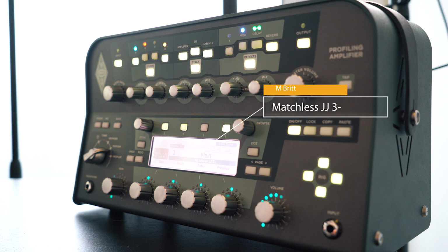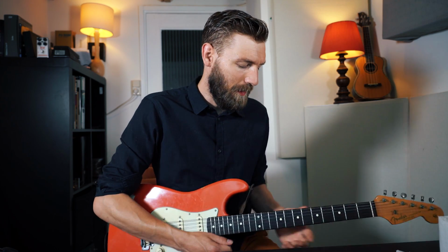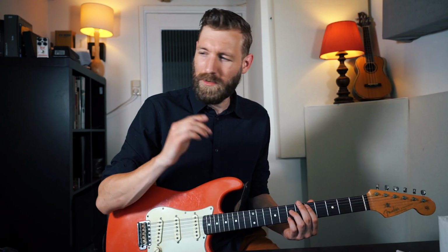Nothing wrong with that. Number 4, speaking of clean, this is one I use a lot. It's basically my favorite clean profile on the amp. It's a Matchless JJ 3- profile by Brit. So this is a Matchless amp, so it's a more British voiced style sound. And it's just at the edge of breaking up, so it's a wonderful platform as well for pedals.